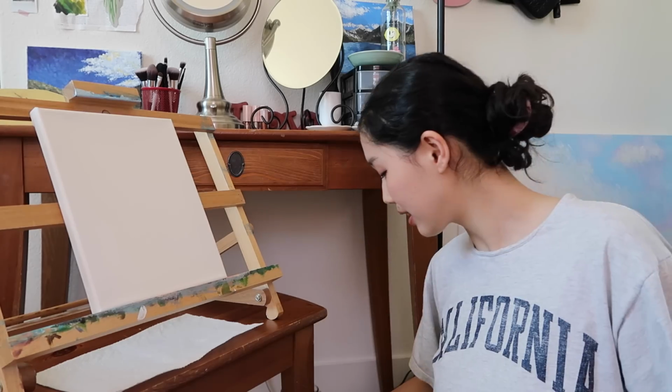By the way, this is an Americano, an iced Americano, just in case I need it. I also do have a bottle of water. Always stay hydrated. Lots of liquid. We are good to go.